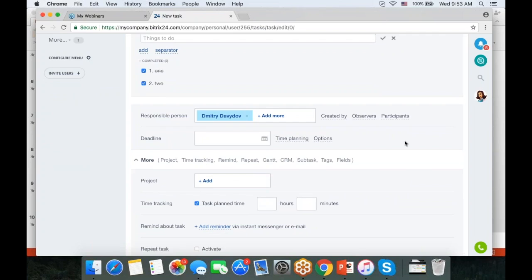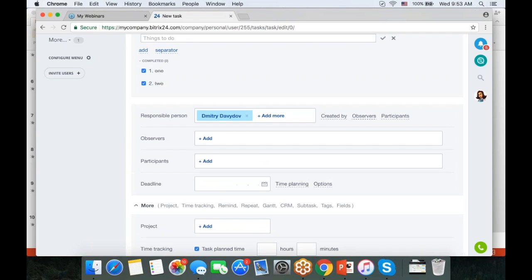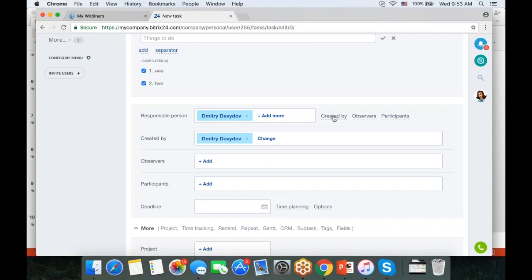Now, if you remember, I've created the last task for myself, but we have 4 different roles in Bitrix24. So the responsible person, as the name suggests, is the person who the task is assigned to. By default, you can have, just like with any other task and project management platform, only one person responsible, because if you have 3 responsible people and the task doesn't get done, who is really responsible? Person number 1, person number 2, or person number 3? One person is responsible. Other people who are participating, who are assisting in a task, are called participants.